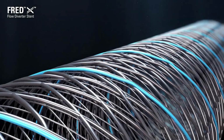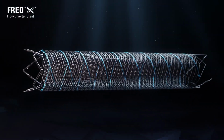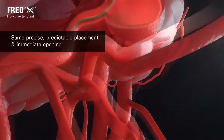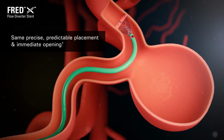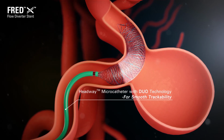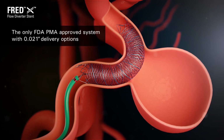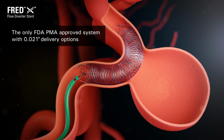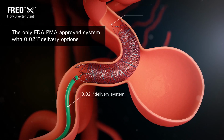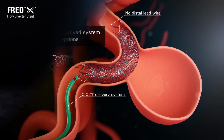Welcome to the next advancement in flow diversion technology. The FredEx flow diverter offers the same precise, predictable placement and immediate opening of the Fred device. Optimized for small vessel flow diversion, FredEx is the only FDA PMA-approved portfolio with a 21 delivery system for smaller device sizes and no distal lead wire.